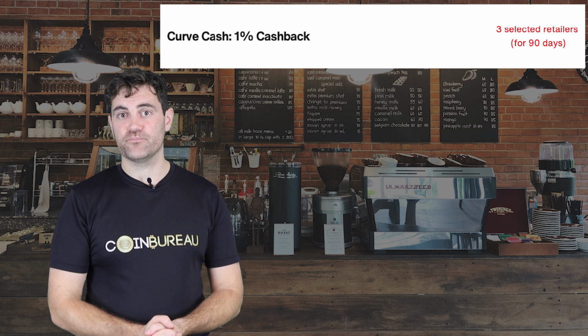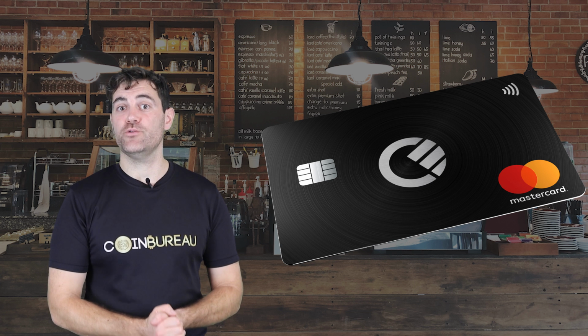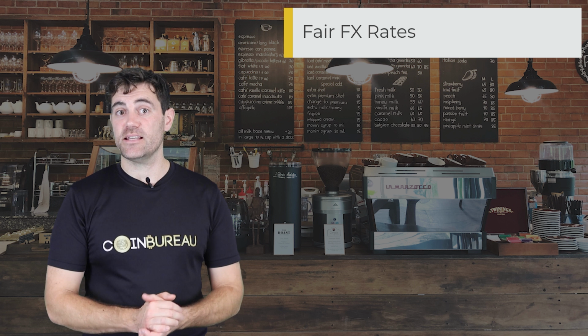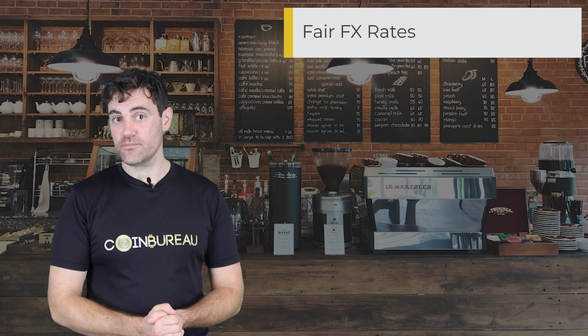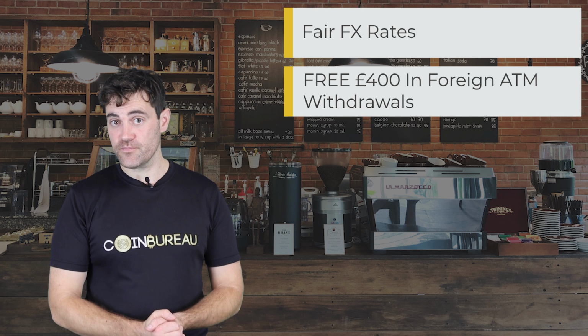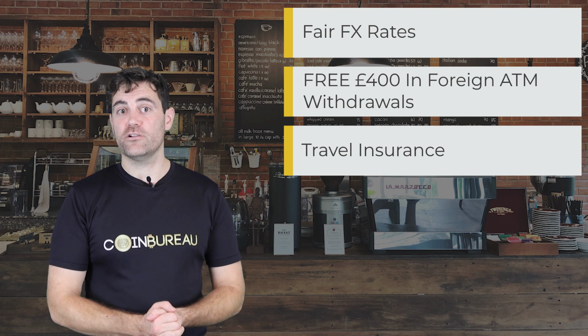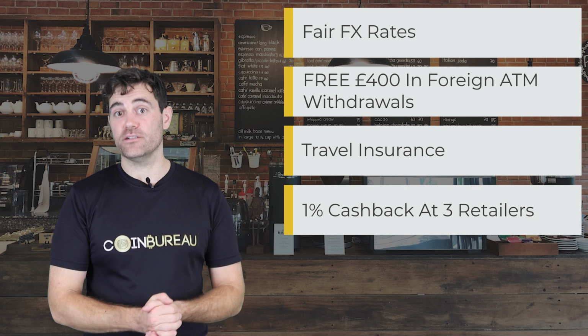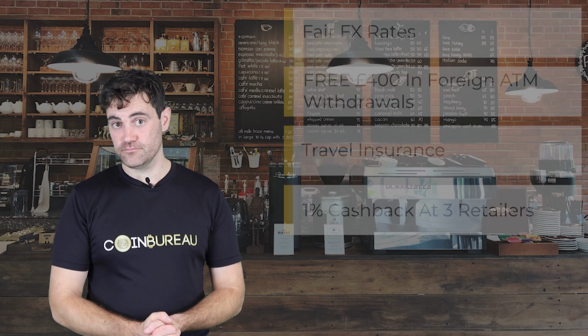More on that later. The Curve Black card will set you back £10 a month, and you get everything on offer with the Blue card, plus unlimited access to those fair foreign exchange fees, £400 in fee-free foreign ATM withdrawals, worldwide travel insurance, and 1% Curve cashback for 3 selected retailers for an unlimited time.